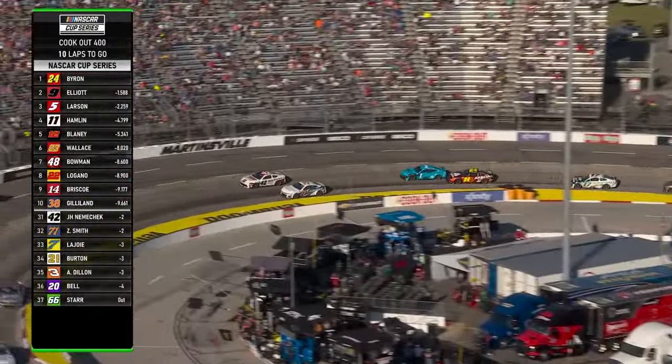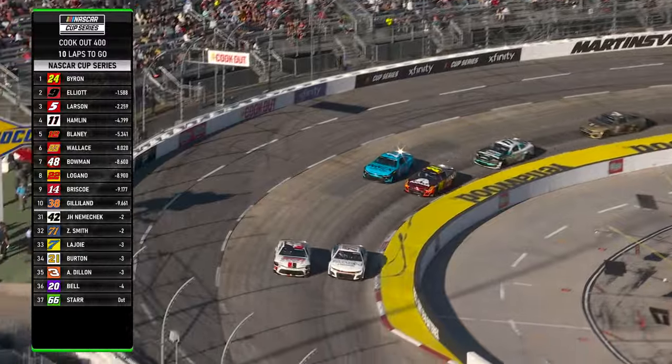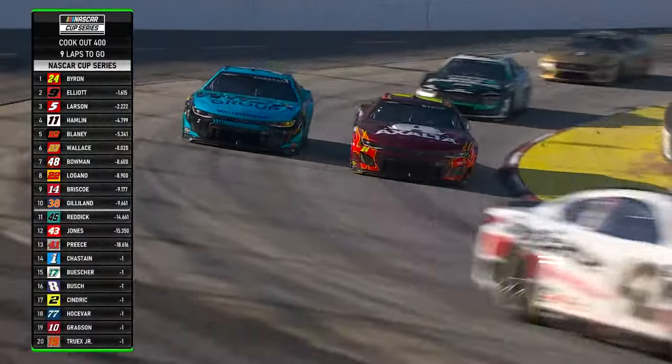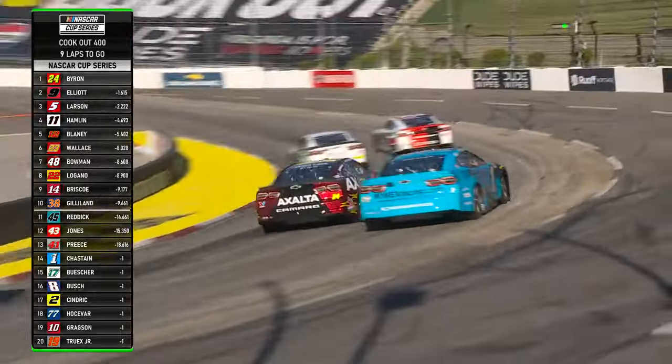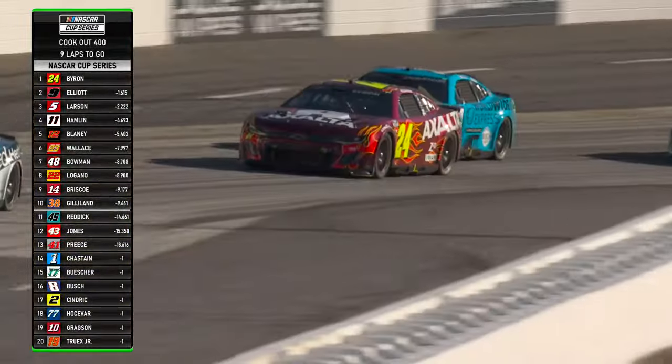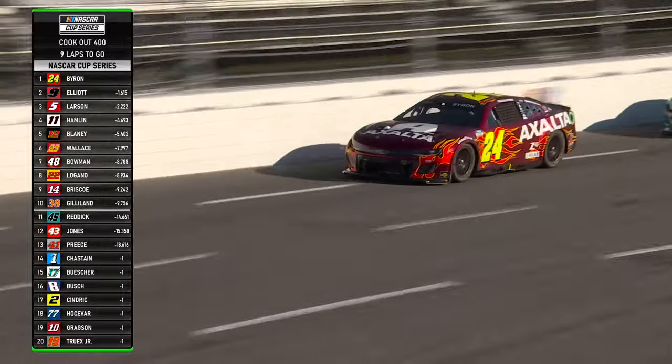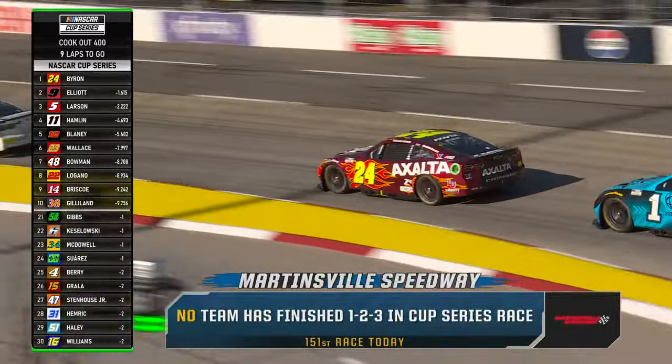William's starting to put the pressure on Chastain, moving him up the racetrack. I agree with that move. It was time, but Chastain's not done yet. Hard to believe in 76 years of racing here, no team has ever had a 1-2-3 finish. And it could happen here 9 laps from now. Moving him up the racetrack, 1 and 2 took care of business.